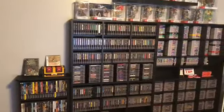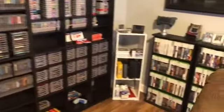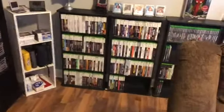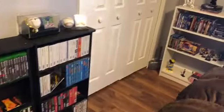Alright guys, well finally I've been able to bring to you guys my Game Room Tour, which we've been talking about, and I'm excited to bring to you. This is a lot of years worth of collecting to be able to get this. Small room, but I think I do a pretty good job with keeping it organized and maximizing space.